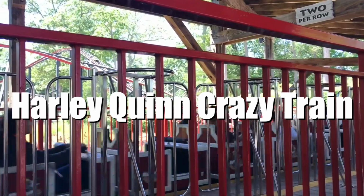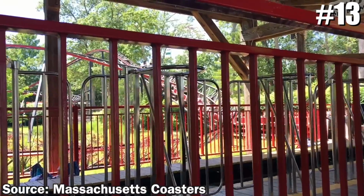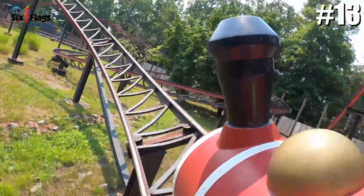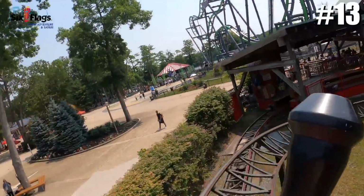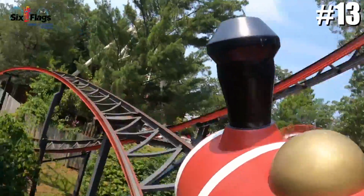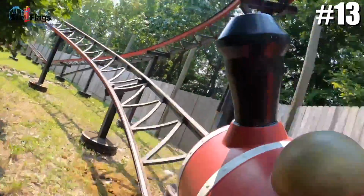Number 13, Harley Quinn Crazy Train. This is another family-based coaster from Zamperla, and it is a very okay ride. This coaster has a very long train that looks kind of odd, but it makes for a more forceful ride in the back. This coaster is pretty pleasant, so families can enjoy it together, but it's still a mild coaster. This coaster serves its purpose as another stepping stone for younger thrill seekers looking to work their way up to bigger coasters in the park.